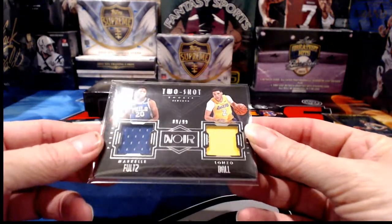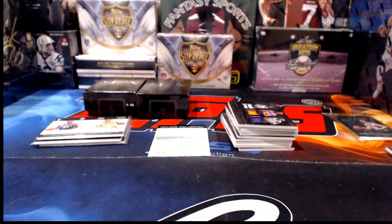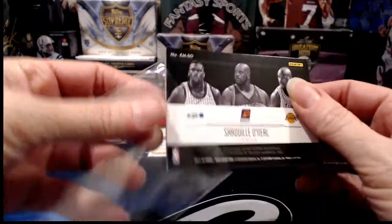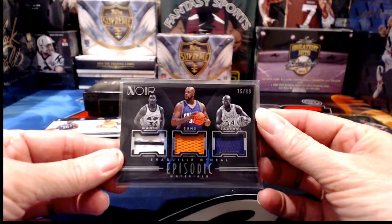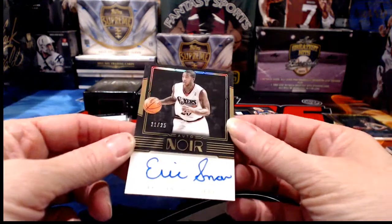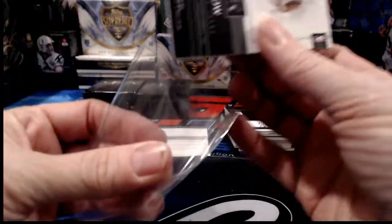I appreciate that. Markelle Fultz and Lonzo Ball to 99. So, of course, we've got Sixers and Lakers, and we are going to be wearing out random.org, aren't we? Really, we will be, indeed, wearing it out. Here's Shaquille O'Neal with a triple relic. We've got the Magic, the Suns, and the Lakers. So we'll just keep on adding to our pile over there of things that we have to deal with after the fact. For the 76ers, numbered to 25, you have Eric Snow.